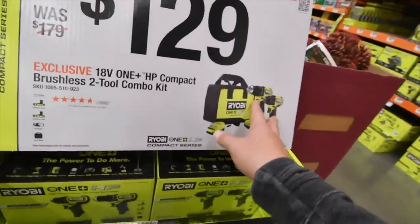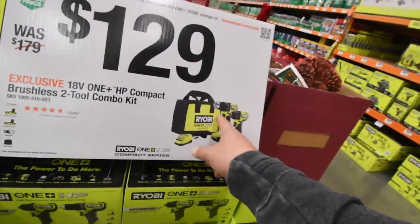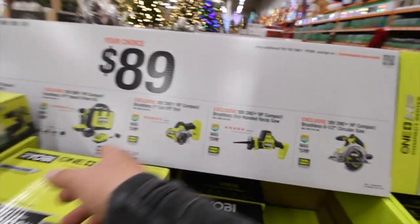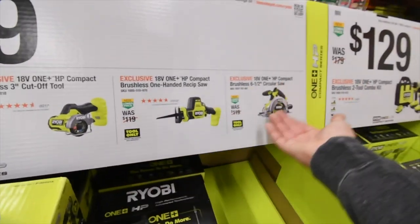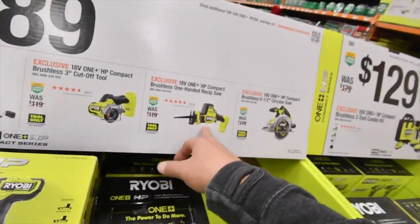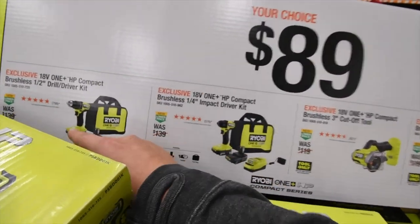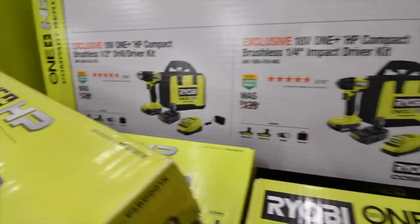$129 for their compact HP brushless drill driver and impact driver. Fantastic drill. $89 for any of these: 6.5 inch HP circular saw, single headed reciprocating saw, 3 inch cutoff tool, impact driver kit, or a drill driver kit.